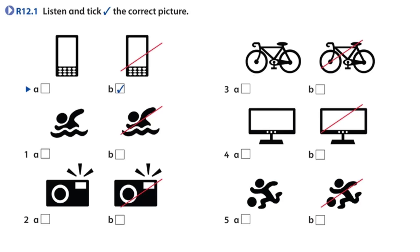You can't use your phone. 1. You can swim here. 2. You can't take photos. 3. You can ride a bike. 4. You can watch TV. 5. You can't play football.